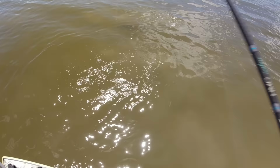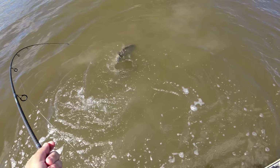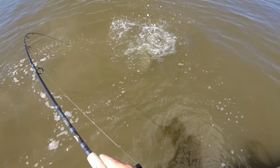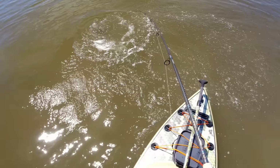There's a school of probably 100 black drums sitting right here. And I was just trying to finesse one with that black mini mullet. I found one. Big one too. He's like a 25 pounder probably. Oh boy. How sick. Big fish. Yeah, it's a big fish.